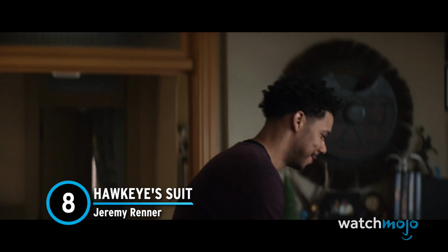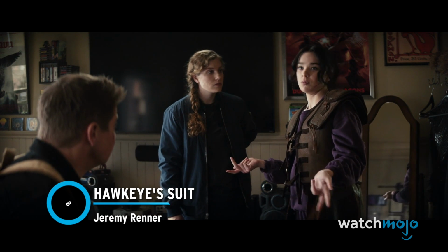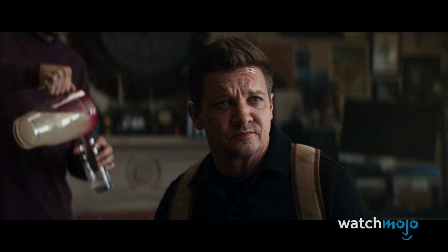Number 8, Hawkeye suit, Jeremy Renner. Enough materials to make your costumes plus 2 more. I know a certain someone who needs a little help with theirs.